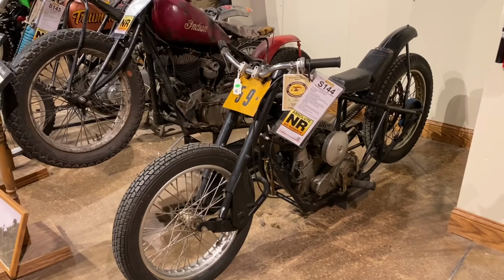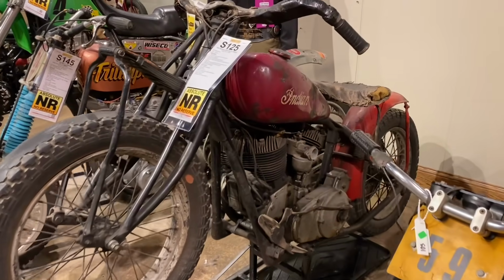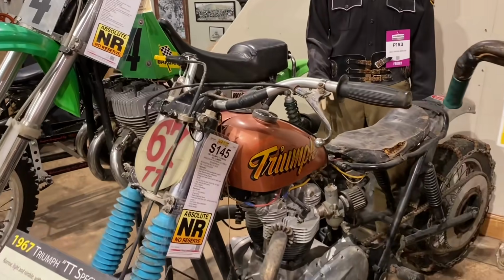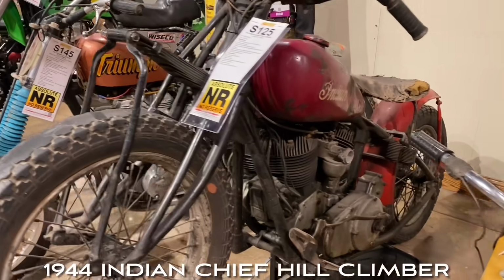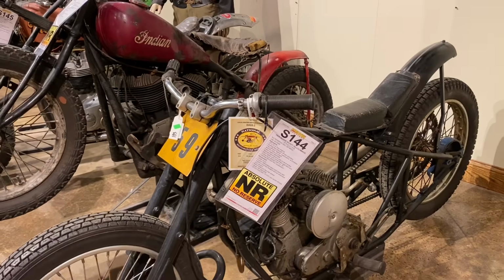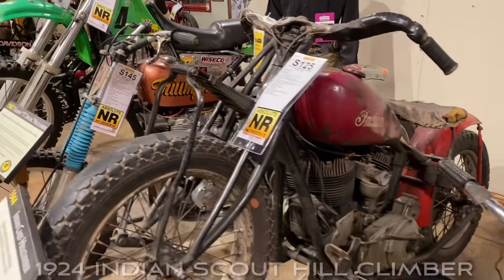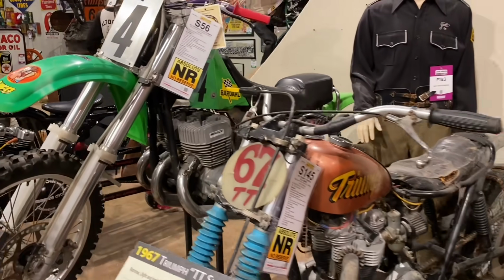I know John Parham cared a great deal for drag racing, and I'm wondering if he had that same passion for hill climbing, because he's got quite a selection here. Look at this 1967 Triumph over here. How about a 1944 Indian Chief hill climber, 1924 Indian Scout hill climber, and I'm sure for many aficionados, the feeling on these bikes is probably what we get in the drag bike world a lot, and that is, what'd you do to that great motorcycle?